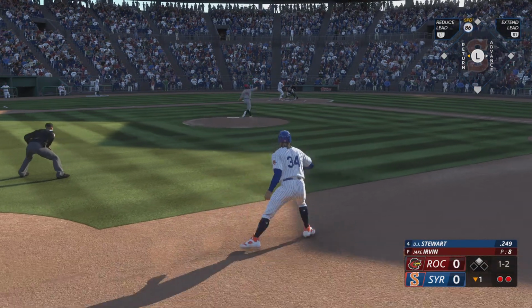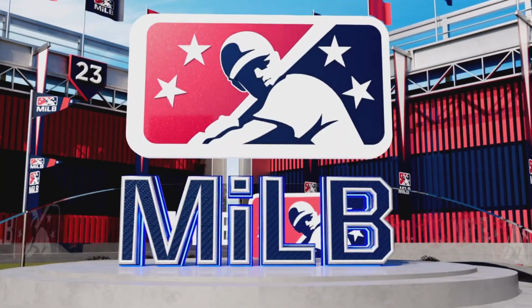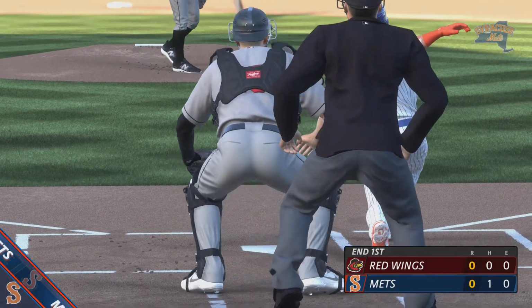Here's a 1-2. Swing and a miss. Pulled the string on the changeup. I think the key is arm action on the changeup. When you can sell it like a fastball, you drop the velocity, you get the swing and miss, and you walk off the field.